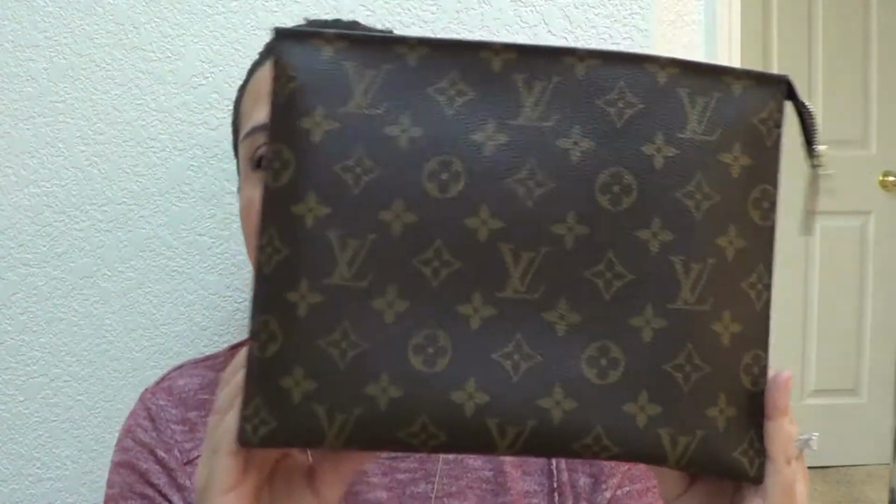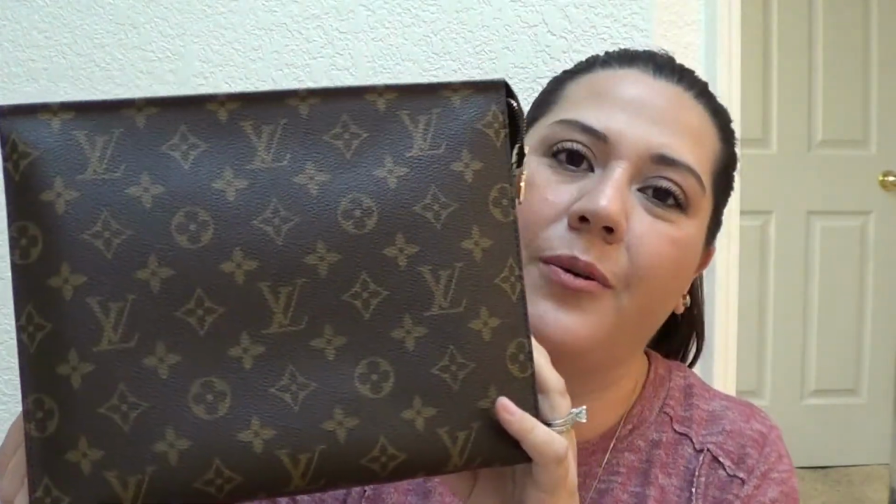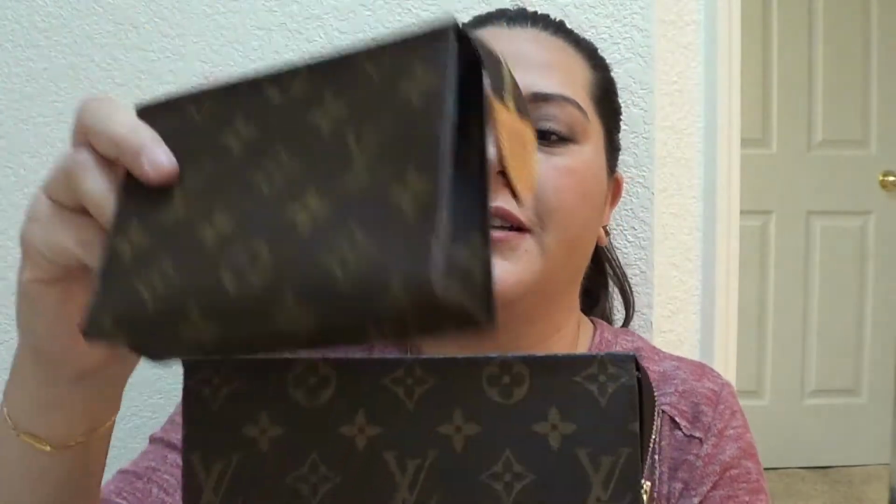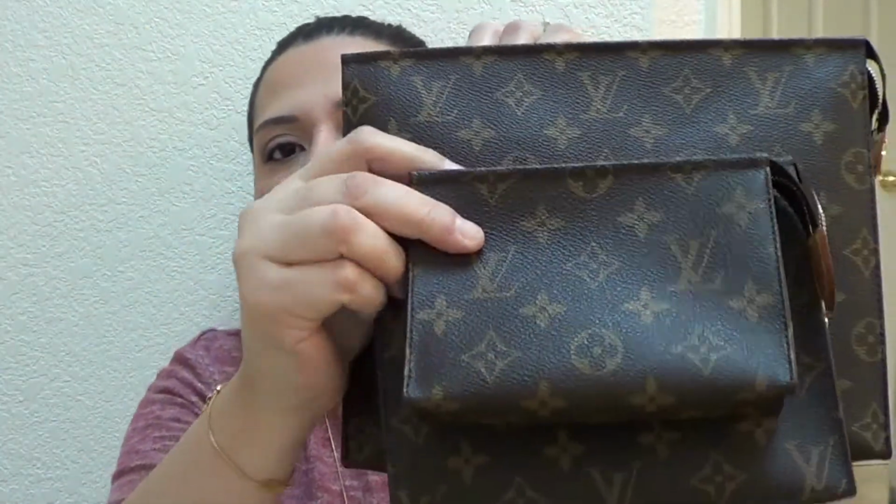The other thing, so I don't know if you know this, but if you happen to own the toiletry bags, I own all 3 of them. They actually stack inside of each other. When I was storing these, I thought that was so cool. Inside of my Toiletry 26, I have my Toiletry 19, and inside of my Toiletry 19, I have the Toiletry 15. It is so cute. They nest together really cute, so you can keep them like that for storage purposes.